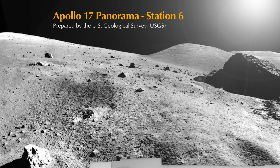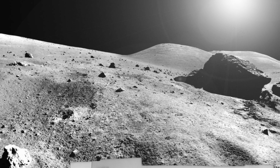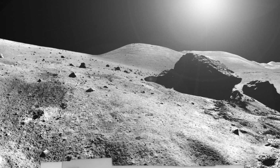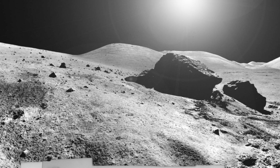Apollo 17 Panorama, Station 6. The Panorama was collected by Jack Schmitt at Station 6. Gene Cernan, to the right of the rover, is putting the Traverse Gravimeter Experiment, TGE, down on the surface.